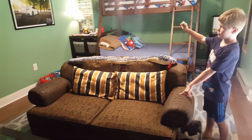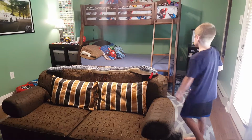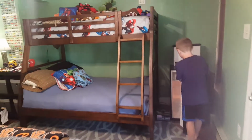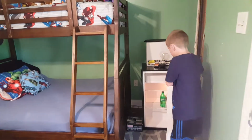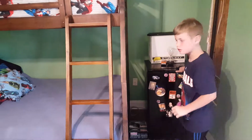As we move over here, we see that I have a couch. And yes, I have an Orioles bracket. My grandparents made this, so I just took it. Over here is the fridge, my mini fridge. I barely have any stuff in here. There's a can of water that's empty. I have a Sprite and two bottles of water.